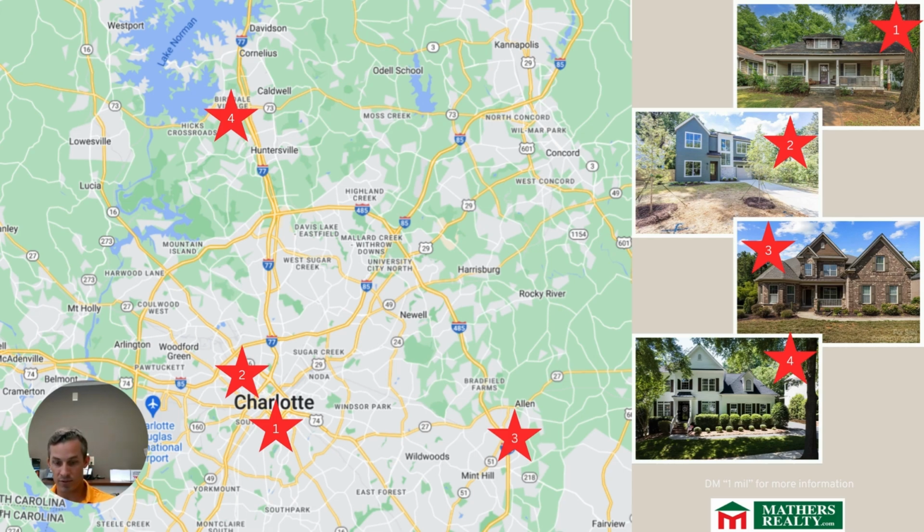North of Uptown into Huntersville, we will finish this price point off at 16134 Glen Miro Drive. This has been fully renovated with another main floor primary. You can enjoy 4 other bedrooms and 3,100 square feet, and this is conveniently located kind of between Lake Norman and Uptown Charlotte.